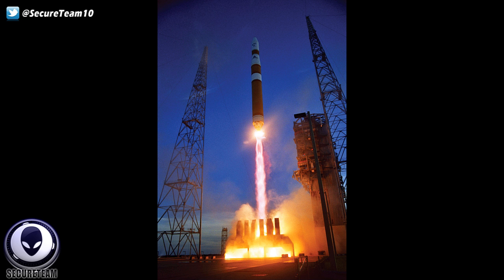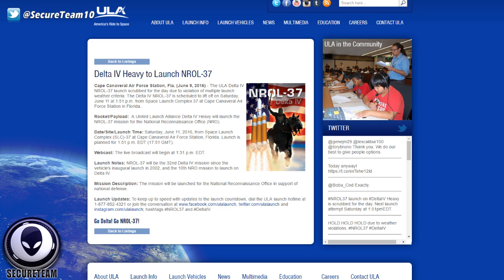If you remember, a few months back, we did a story about another secret satellite that was shrouded in mystery, and the mission was called NROL-37. And the purpose of that mission remained classified, and we have no idea what they were using it for. All that we were told was that it, quote, supported national security.